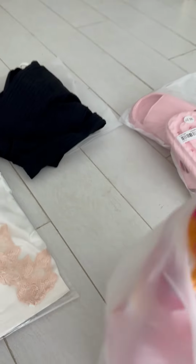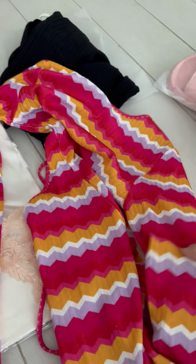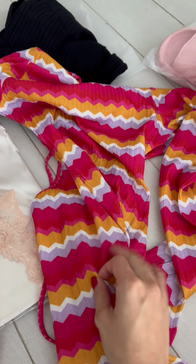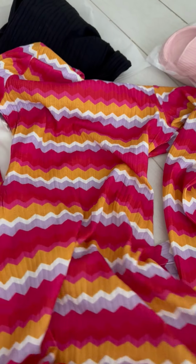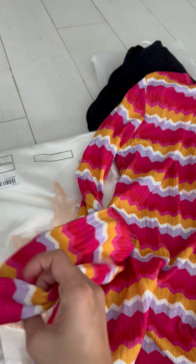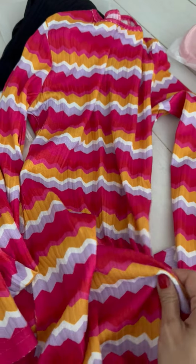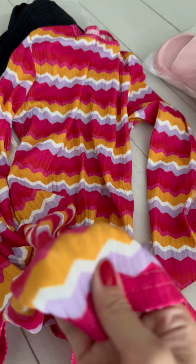a super cute Y2K type of moment. It reminds me a lot of, what is that brand? I can't remember it right now, but this chevron print is so cute. I think this would be a really nice bikini cover up. I love the long sleeves. It's actually slightly flare at the end. But yeah, the quality of this is really nice too.